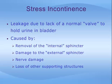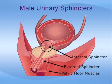This drawing shows how the internal sphincter or valve mechanism is contained within the neck of the bladder and part of the urethra surrounded by the prostate. This valve is removed during prostatectomy, so urine control becomes more dependent on the external sphincter or valve. The external sphincter is the muscle that we can voluntarily contract to stop our urine flow. Because radical prostatectomy can also weaken external sphincter function, loss of urine control, called stress incontinence, can result.